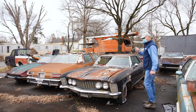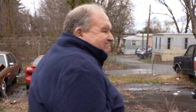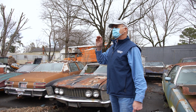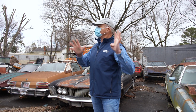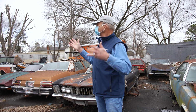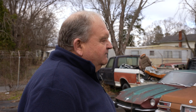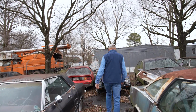So I've got to ask you something. Here you are, a lifelong Hickory guy, and you're still finding cars in little garages around this mill village. They're still here. What I try to do is give people encouragement, no matter where they live in the country, that there are still plenty of cars out there, even in a little mill village. Would you say the same thing? Yeah. There are still plenty of cars out there. They'll surface as people pass or things like that, but they're out there.